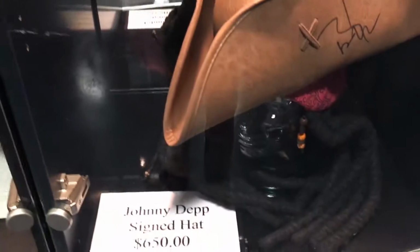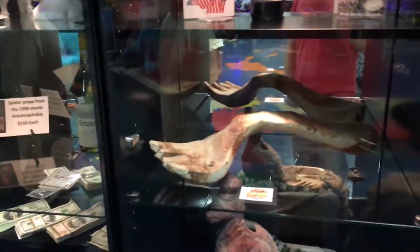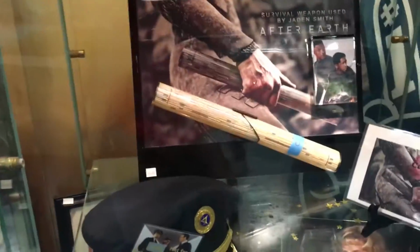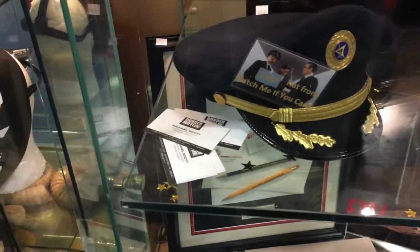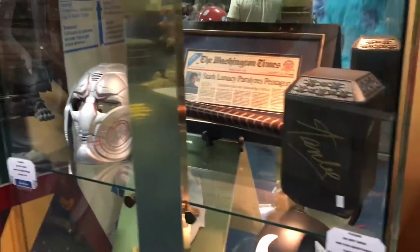1985 Cabernet Sauvignon. It's a hat signed by Johnny Depp. There's boxes of cast member name tags. I might try to find some for the kids. Oh, they're playing. That's my jam.